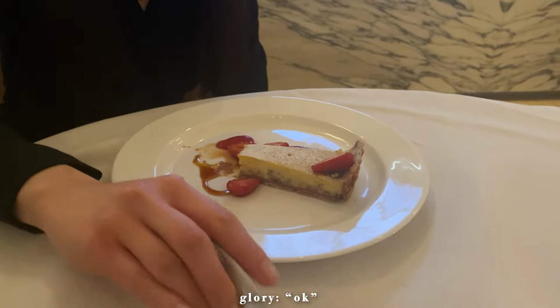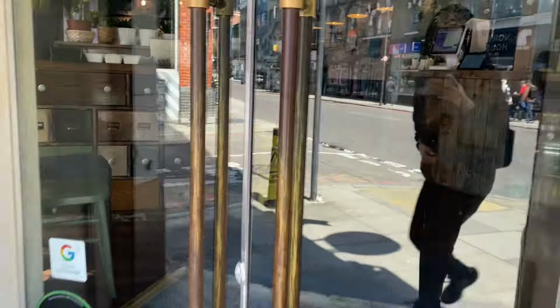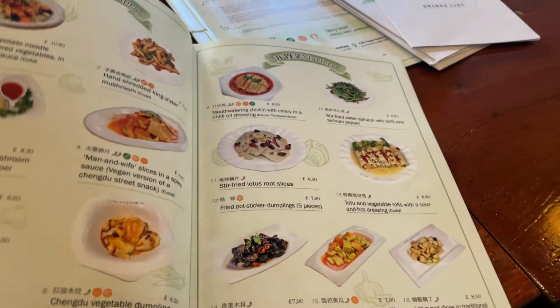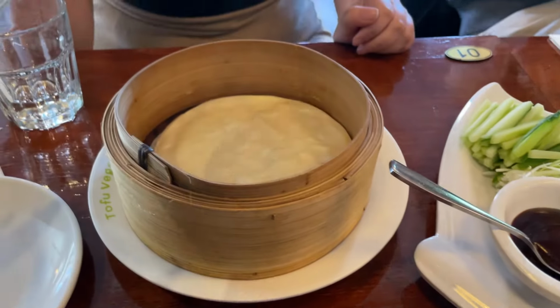I don't know. Okay. So our next stop is Tofu Vegan, and this is a place that I bring people if they want to try Chinese food, but it's vegan. It is Asian mom approved, so I really enjoy this place because it is really authentic and the staff is always super nice and friendly. They all speak Chinese, so you know that it's good. So I was really happy to share some of my childhood favorites with everyone.